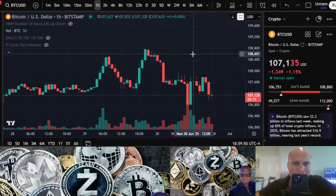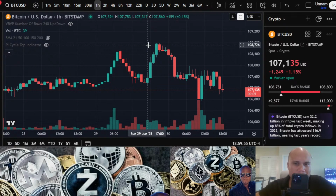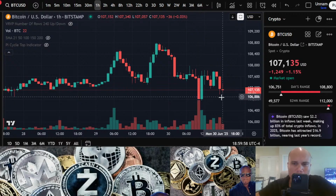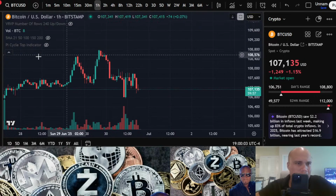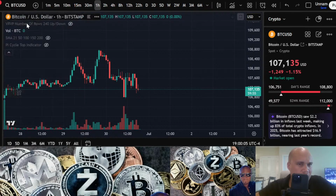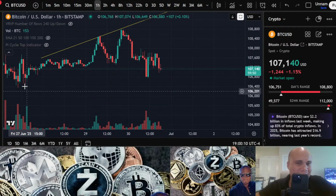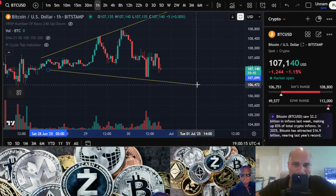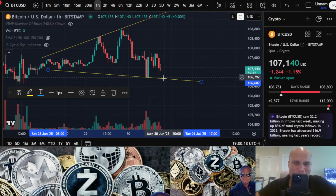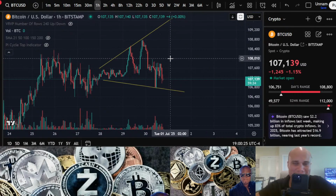Okay, so this is what's a little bit confusing for a lot of traders and investors out there. We are making higher highs here, only to then be making lower lows. So we're kind of almost creating like a megaphone pattern here on the 1 hour chart. Let me just try to draw this out here. We got something like this going here, where you got a megaphone. So we make lower lows, only to then make higher highs, then they just come back and make lower lows again. It's crazy. It doesn't make sense.